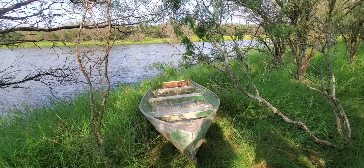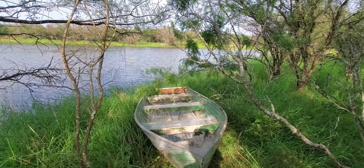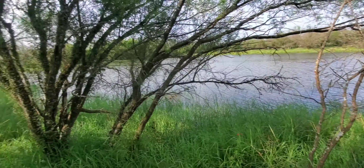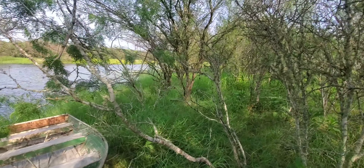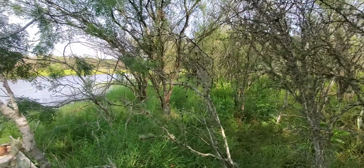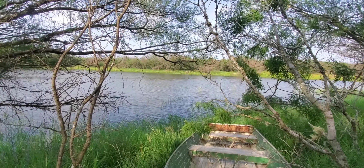Okay, so we found the boat. I just turned it over. We're gonna get out on this water. Nobody comes down here. I'm probably the only one that's come down here in years. Anyway, let's see if this boat floats.